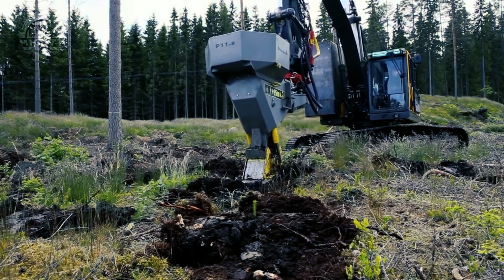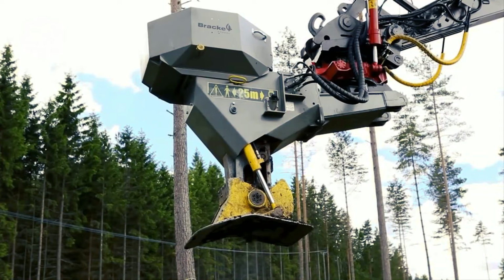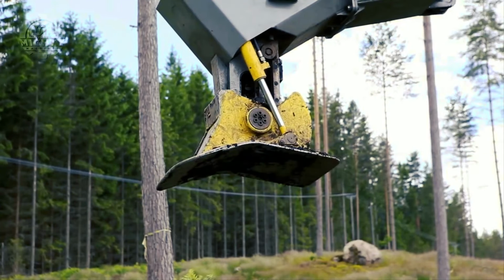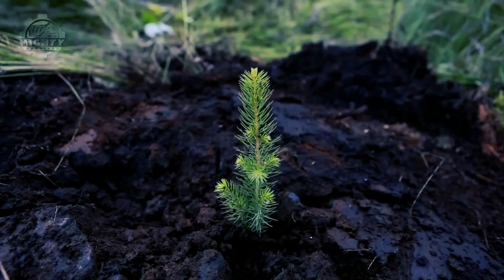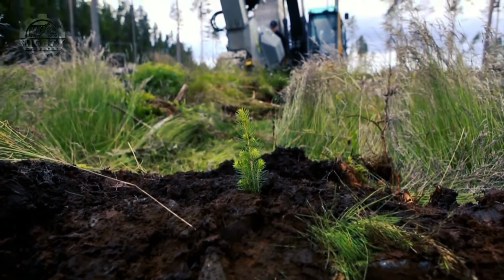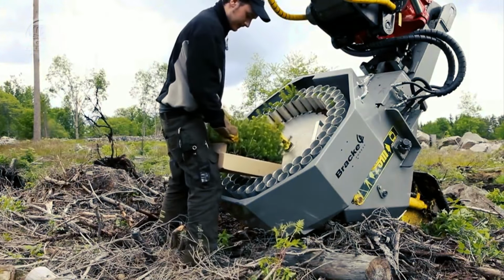This can be done simply by raking the ground with the head's bucket to make scarification patches, or to plant directly without scarification. Aside from that, it also has a PLC platform-based control system that communicates over a CAN bus. This tracks the total number of the plants set in the ground as well as the number of hours used. The planting and mounding functions are controlled effortlessly with 2 control buttons over the control system.